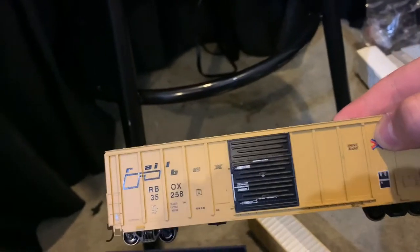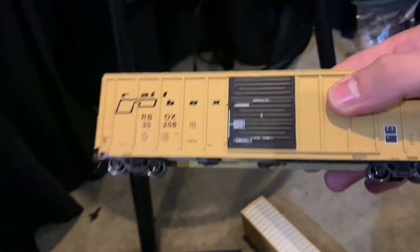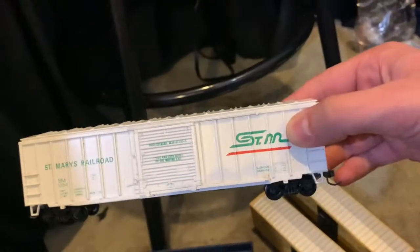Here is another one, just a different number. These are both in pretty good condition. He had some more, but the weights were either loose in those or just weren't in that good condition. Here's another St. Mary's Railroad boxcar.